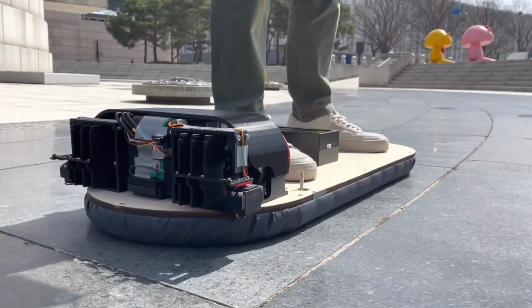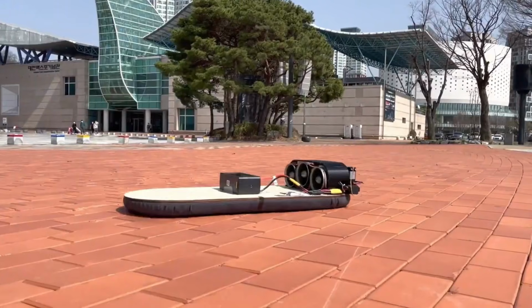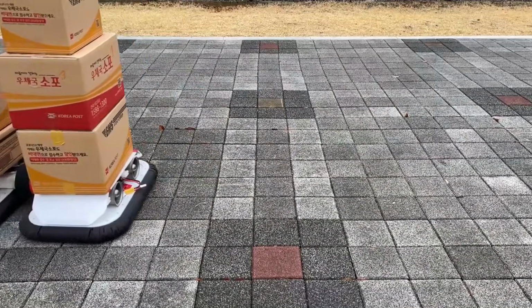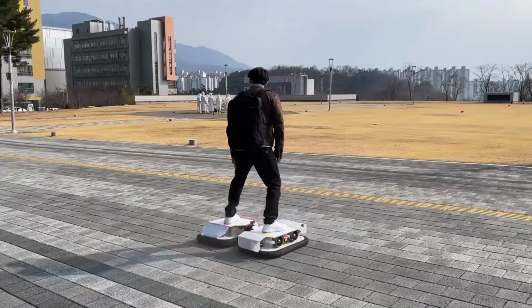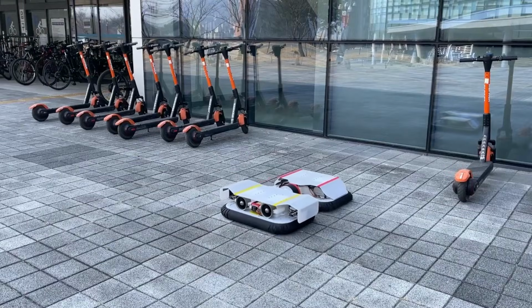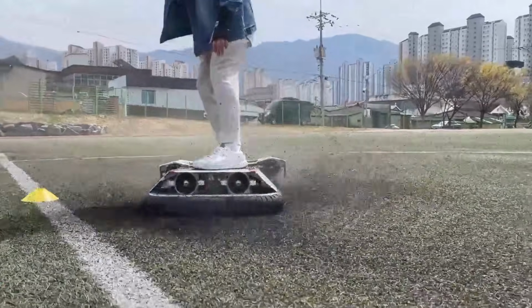What if your morning commute looked like a scene straight out of Back to the Future? The TECHX Carry hoverboard isn't a toy. It's a glimpse into a future we didn't think was possible yet. This board actually floats, not rolls, not glides on wheels.